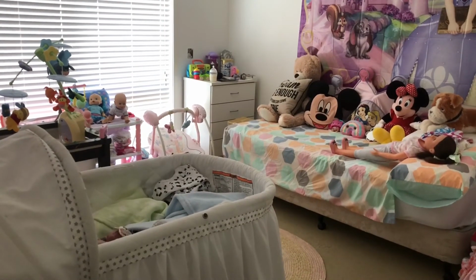The nursery is looking much better. So that is the nursery all cleaned up.